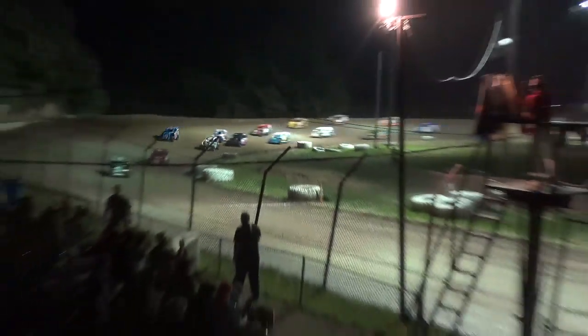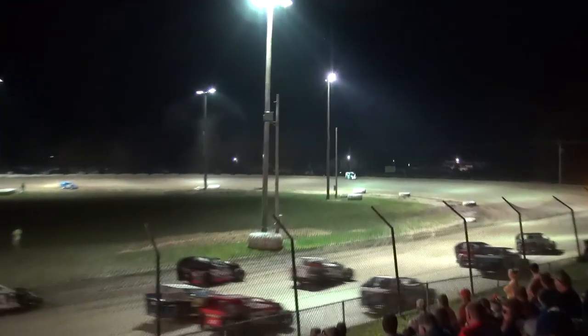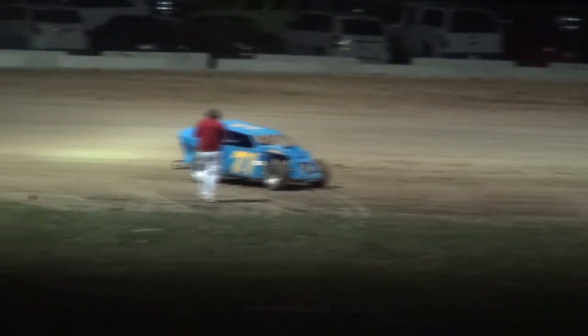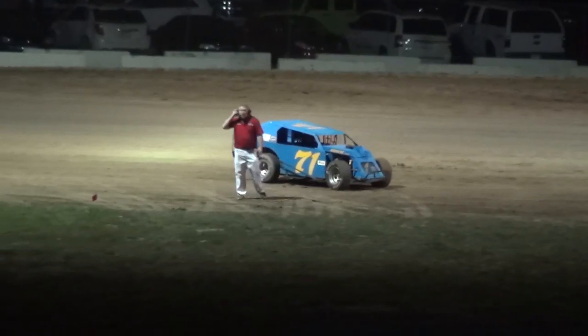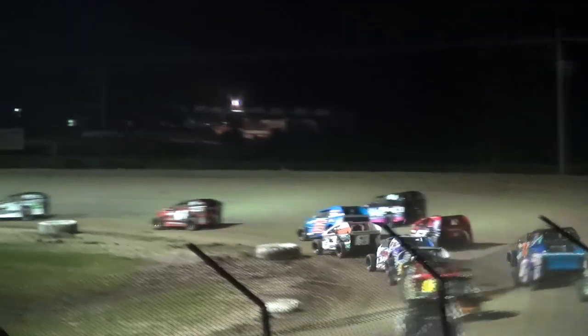Oh, Taylor in the 14, and Robbie there in the 71. He's from Kentucky area. 7-1 goes around. So those 2 cars that go around, that 71, Iowa. So watch him as he comes out of turn number 4. Dad right behind him. I think Dad would like to beat him once here.